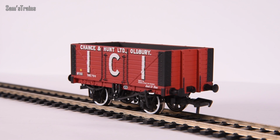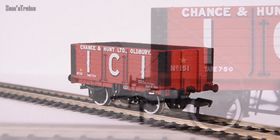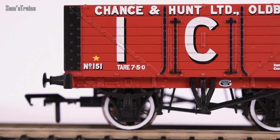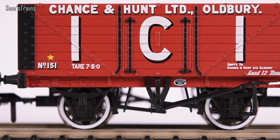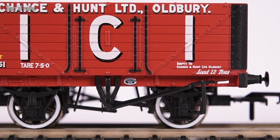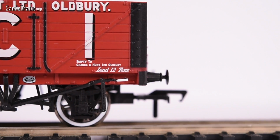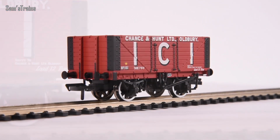Okay, so I've started with the ICI 7 planker, and I've started with that because obviously I had a Hornby and an Oxford 7 planker, so it makes for the best comparison, I would say. Now, I've already indicated that because the RRP of this wagon was £4 more than the Hornby one, and goodness knows how much more than the Oxford one, either way it's a significant amount, I was expecting to see a big difference in the quality, the weights, the detail, the features on these models versus the Hornby ones.